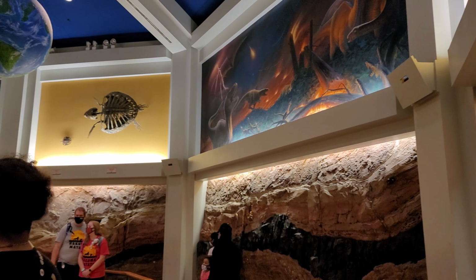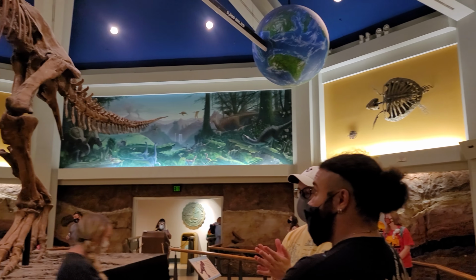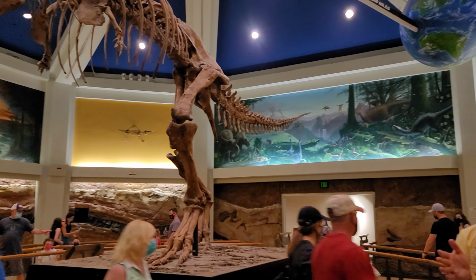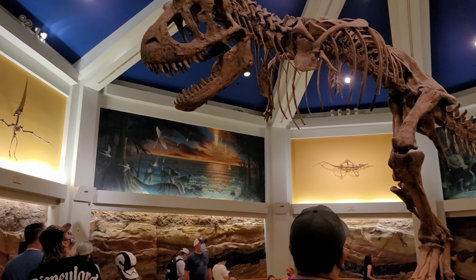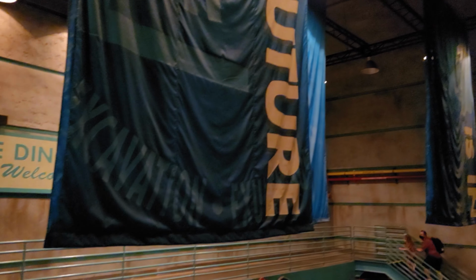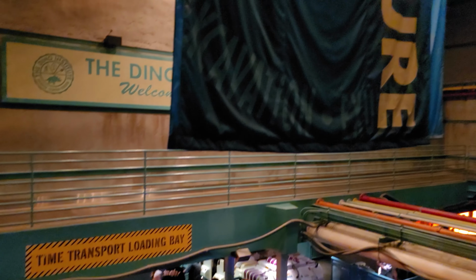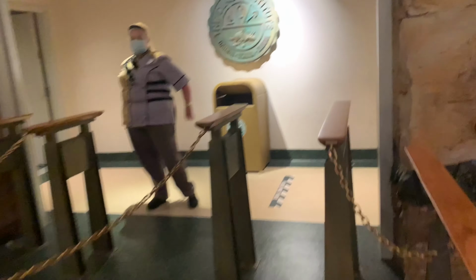That makes this queue a great way to escape from the Florida sun and catch a bit of well-earned AC to cool down for a moment. There's plenty to see inside the queue area, starting with a museum aesthetic of sorts, complete with life-size dino skeletons and artifacts. The storyline of this ride really starts to come into play when you get into the pre-show though.